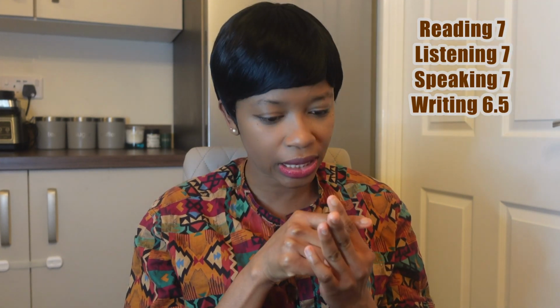And generally, the NMC requires that you get a particular score in the sections of the exam. Now, there are 4 sections: the writing, the speaking, the reading, and the listening. The NMC requires that you get at least 7 in the reading, the listening, and the speaking section. For the writing section, the minimum score is 6.5. So that's 7 for 3 sections and 6.5 for writing.